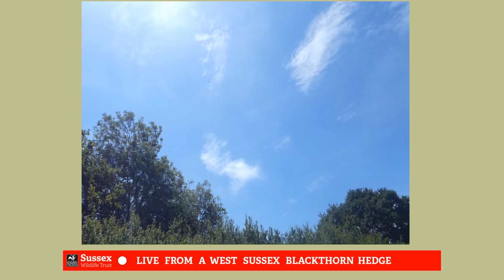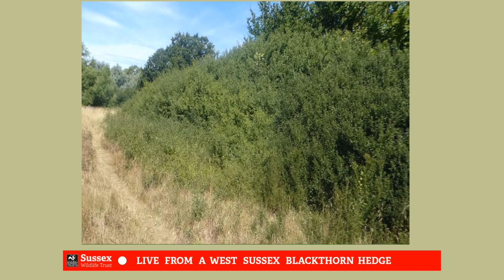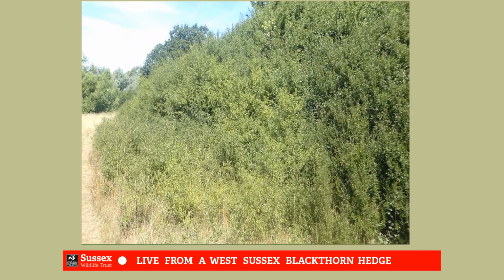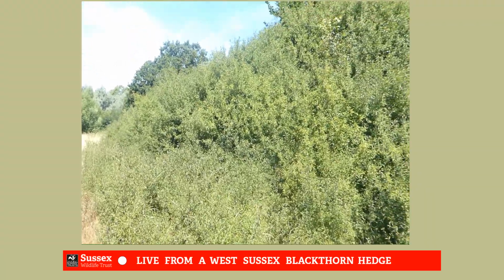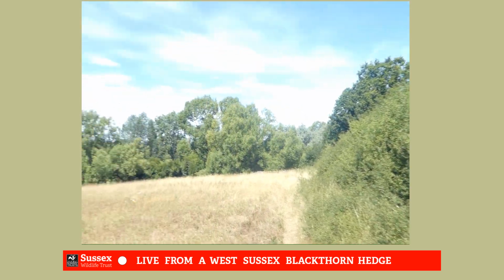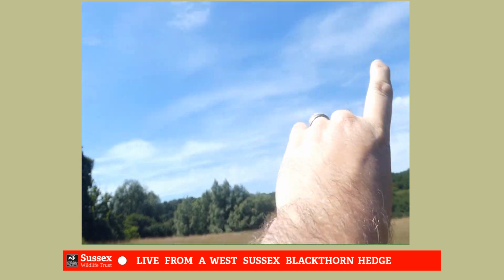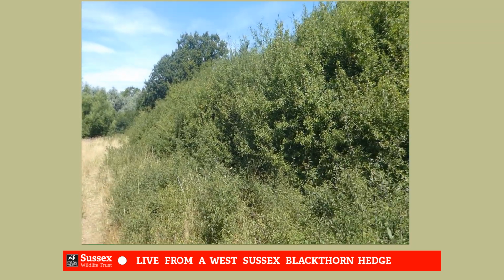And when she comes down, she's going to try and find a lovely sunny blackthorn hedge, a nice warm hedge where her eggs and caterpillars can develop. So you've got to find a nice south-facing blackthorn hedge. This is a lovely south-facing hedge here. So the sun is going to come right across the sky. It's going to come right over here. And so it's going to be on this hedge for most of the day. So we've got the right hedge.